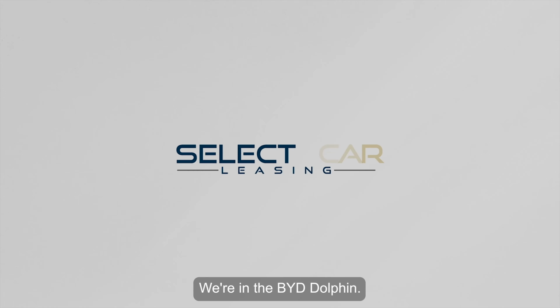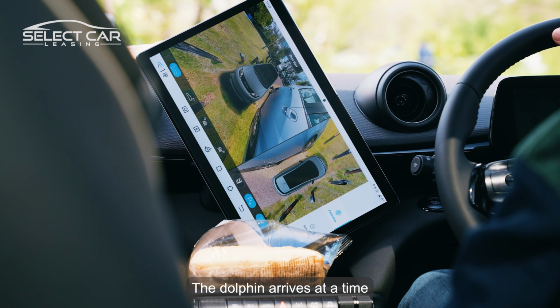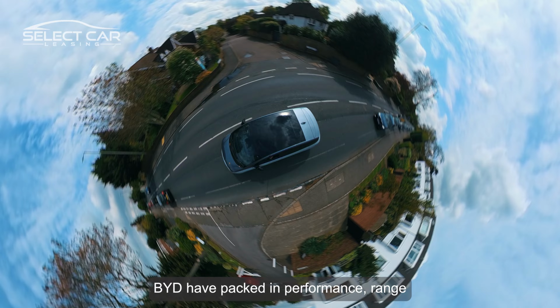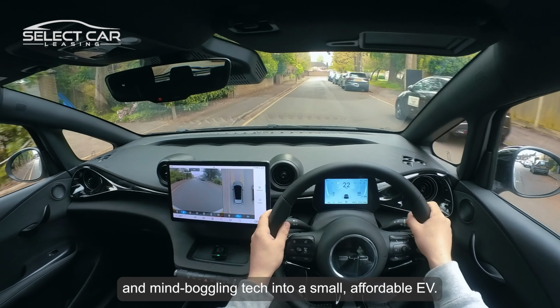We're in the BYD Dolphin. It's all electric, and we're going to find out what it can do, what it can't do. The Dolphin arrives at a time when the demand for cheaper electric vehicles is on the rise. BYD have packed in performance, range and mind-boggling tech into a small, affordable EV.